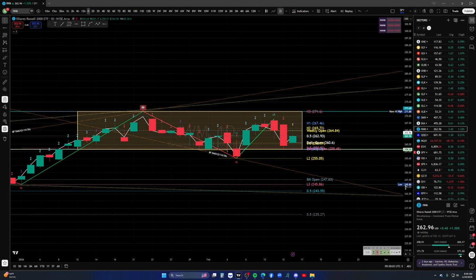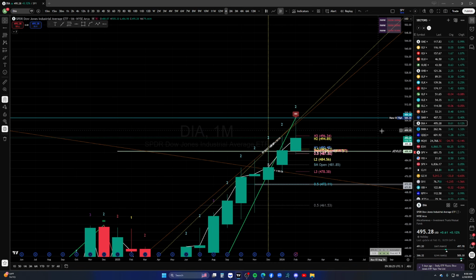DIA on the monthly: we're still strong on DIA. We made new highs at 505.30. We found some support a little bit below last year's all-time highs at 488.60. We found it at the 50% of the previous month, actually at 487. What was it?